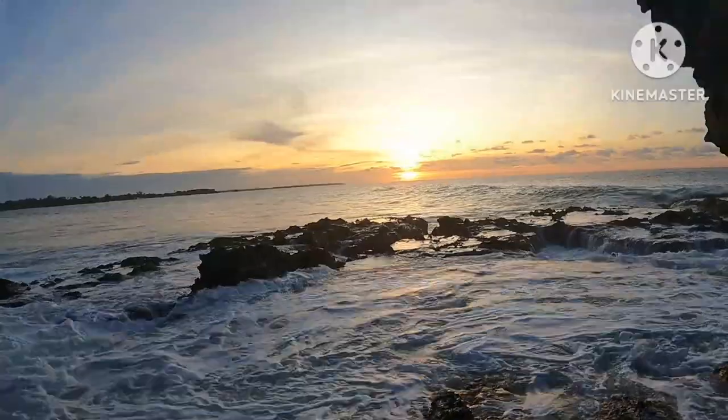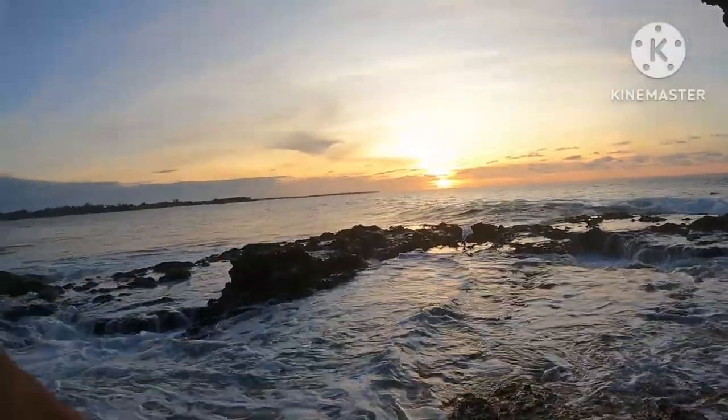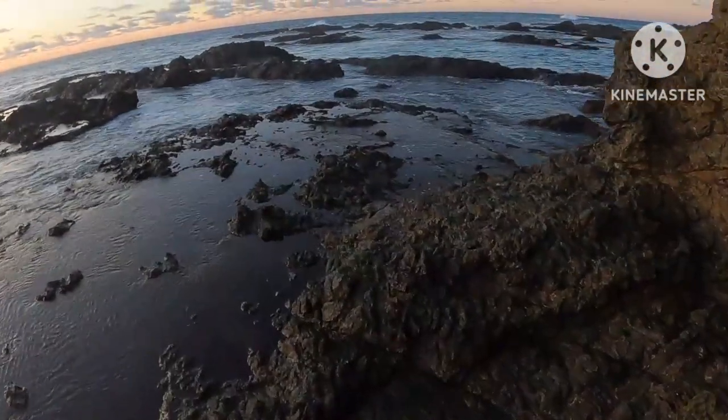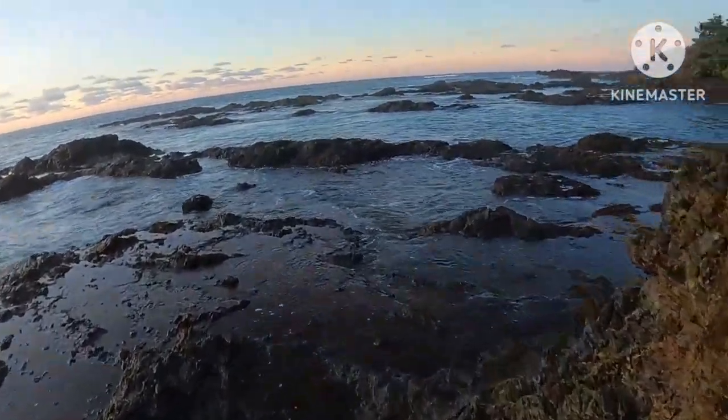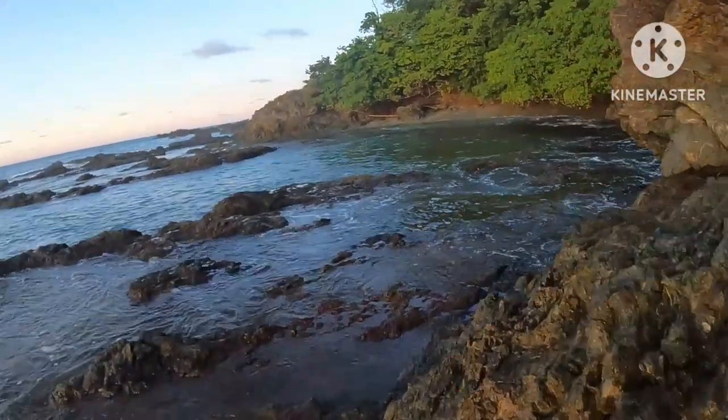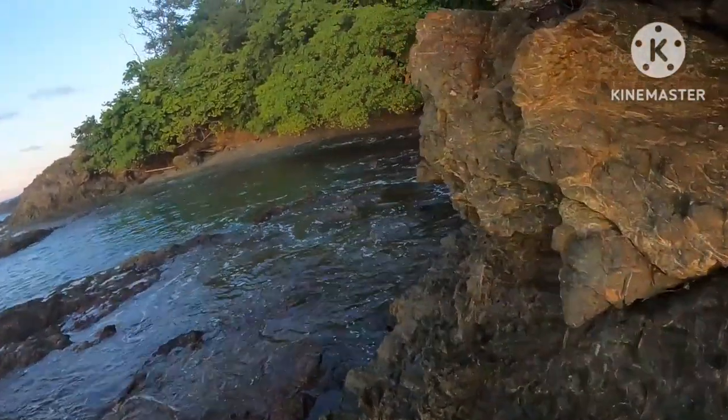I want to show you all how risky it is where I am. I have to do some climbing, so I'm going to show you how I get up there. It's actually not that hard to go up. You have to jump up all on this thing. We're going to climb up the sides.